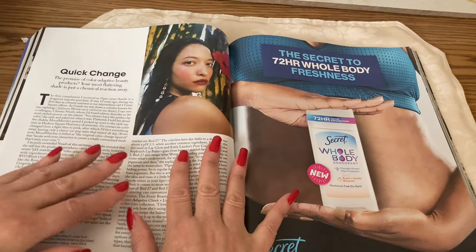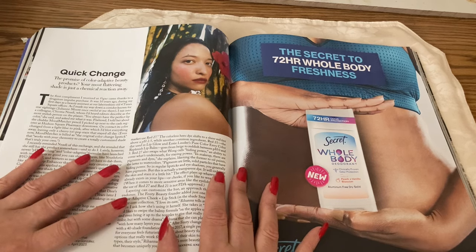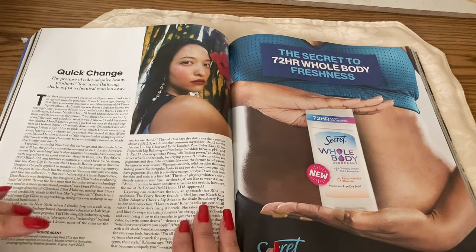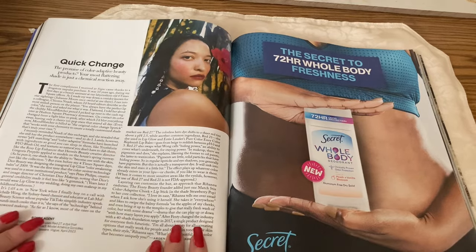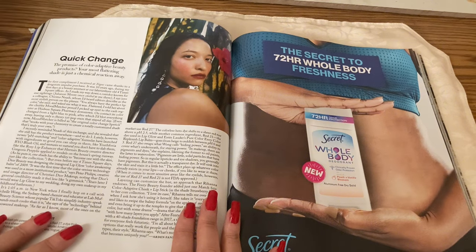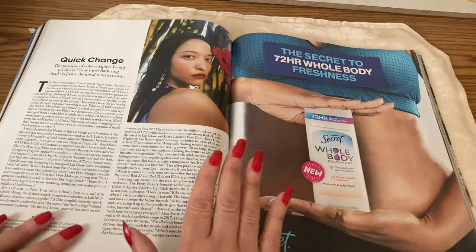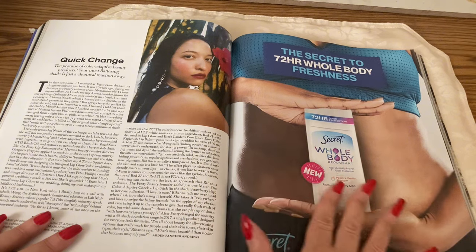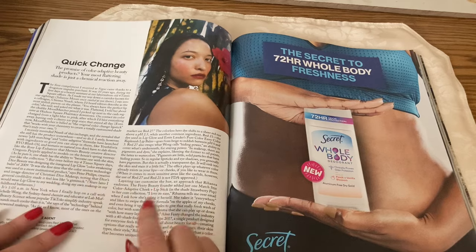Quick change. The promise of color-adaptive beauty products. Your most flattering shade is just a chemical reaction away. This is all about products that react with your skin's pH to create another color. They mention the Rosy Lip Enhancer from Hermes Beauty. Dior has a lip glow. Once Dior started doing this type of thing, they say it gave it more credibility.